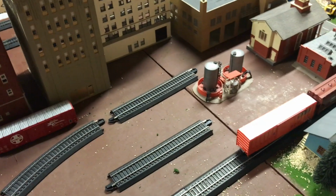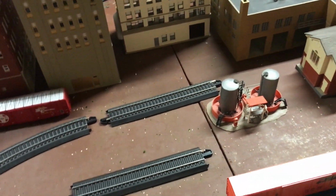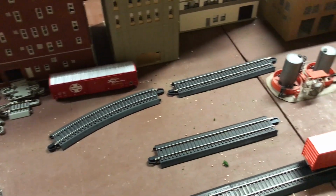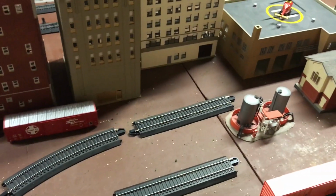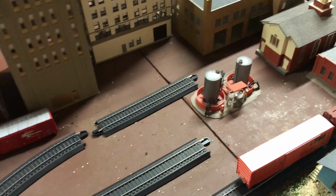This is going to be the engine facility, an actual engine facility, not just this thing sitting next to a track. So I'm going to order a building for the engines to sit in, and as well as have this outside to actually refuel the locomotives. So that is going to be very cool.